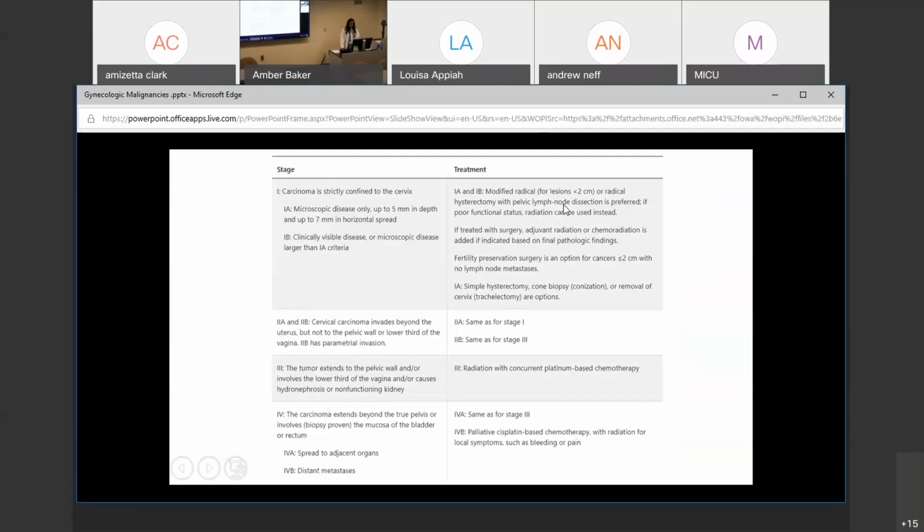So this slide is basically from MixApp 18, and just as a general rule, if you have an early stage, think about doing surgery. If they fall in the middle, between stage 2 to 3, we typically do chemoradiation. And then, of course, as they become more advanced into stage 4, we typically do surgery.